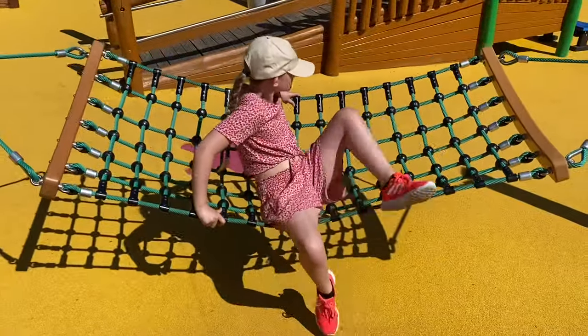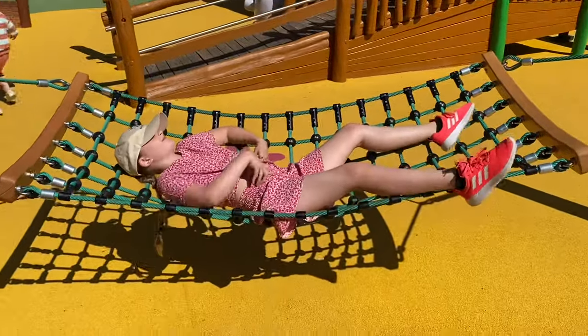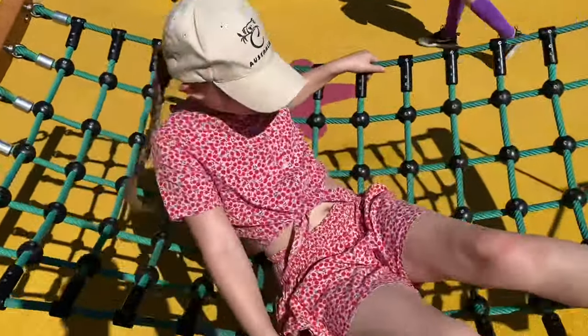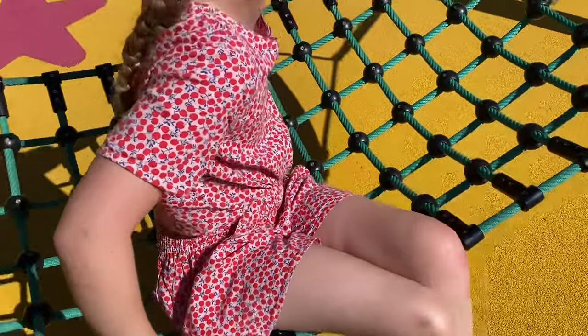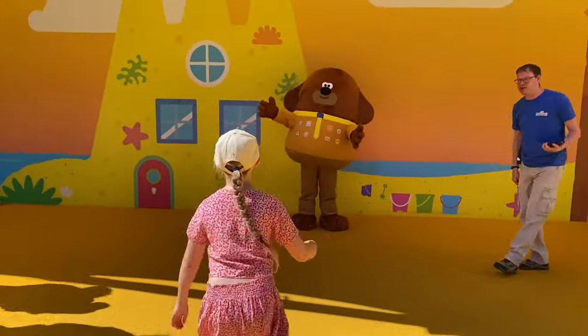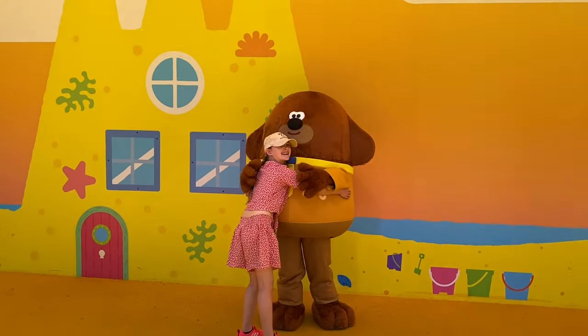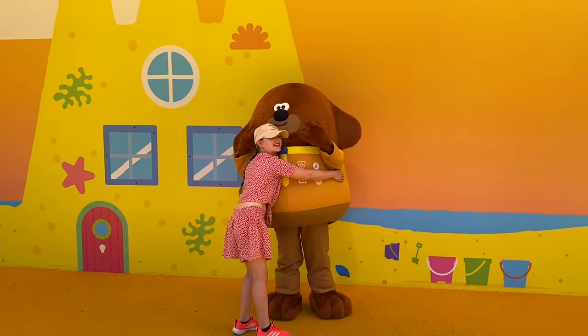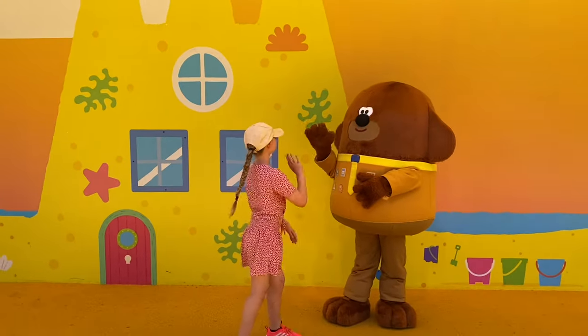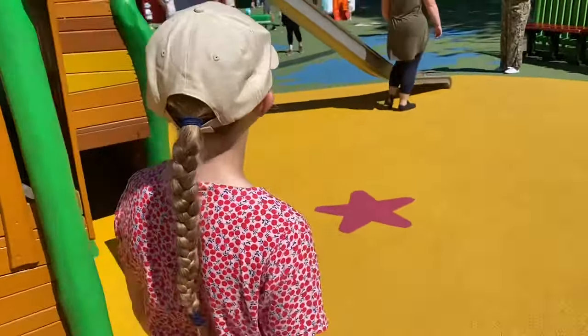Well, so there's these hammocks in here that you can lie on. Do they swing? Let's swing it. Woo! Go on, lovely. Lovely, thank you. Very cool. Good. Thank you. High five for Dougie. Great stuff. Yeah, it's nice that you get to see Dougie for free, isn't it, Holly?